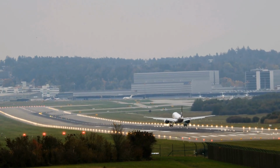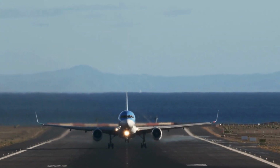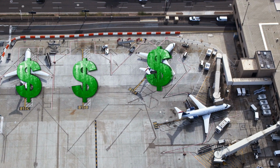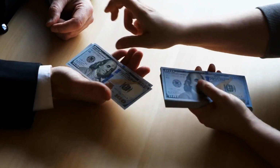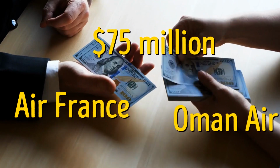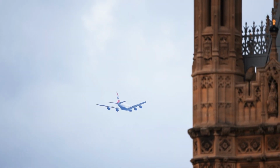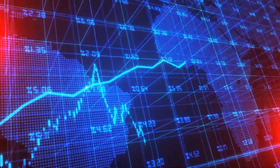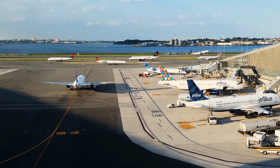Now, let's go outside for a while and look at those landing spots. Airports charge airline companies huge fees for landing on their runways on certain days and at particular times. But the most interesting thing is that the landing spots can be bought and sold. For example, in 2016, Oman Air paid Air France around $75 million for one early morning arrival slot at London Heathrow Airport. You must have noticed that airfare has increased over the past decade. That's because of the extremely high prices of landing slots.